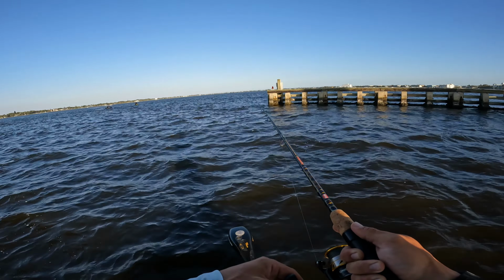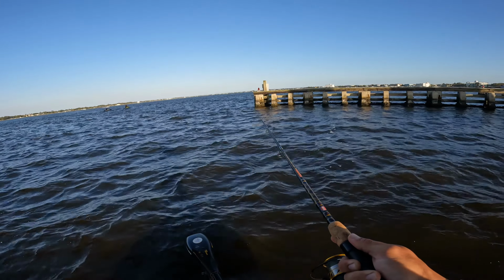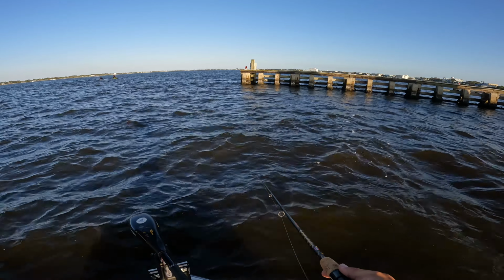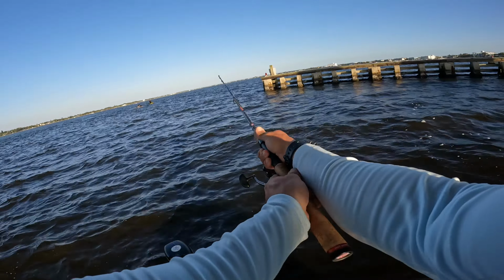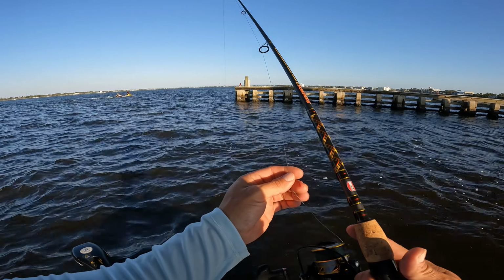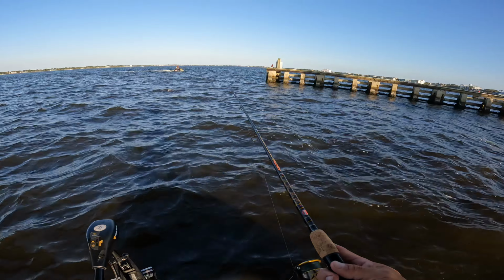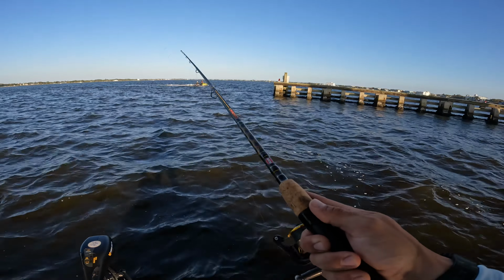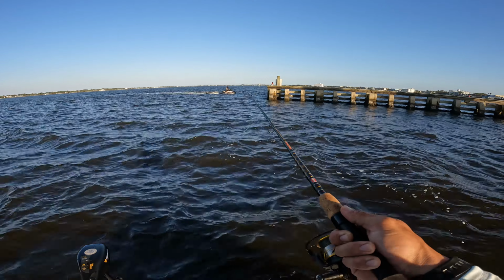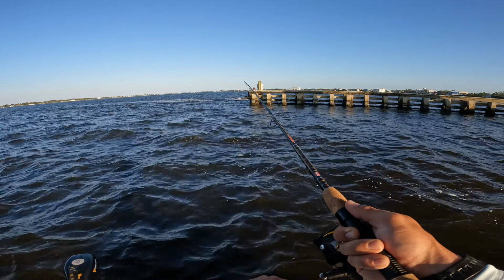So, we caught that one decent fish and a couple other little guys. I don't remember how many we caught, but at the end of the day, I was able to get out there, have a good time, and enjoy nature. I watched a beautiful sunset, and that's just kind of how days like these go. And it just makes me want to get out there next time even more.